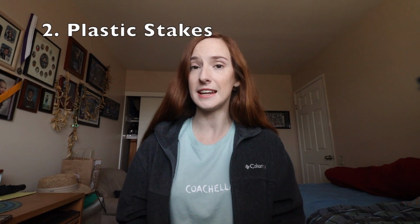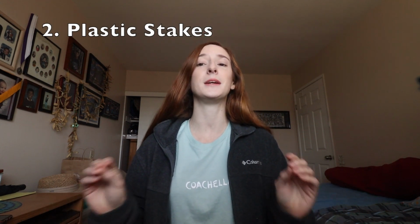The next most important thing to bring is plastic stakes because you are not allowed to bring in metal stakes into Coachella. And yes, you definitely need stakes to stake down your tent and your easy up and all that other stuff, but there's actually no metal allowed in Coachella at all. There's no glass allowed in Coachella, which does go for things like beverages that come in a glass bottle you might want to bring. All of that needs to be not glass and not metal technically.